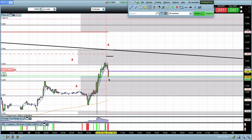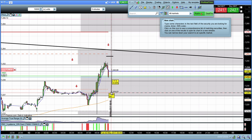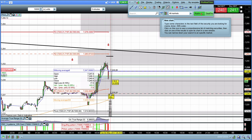So I've already made the decision to stay in this trade. I'm looking for the market to come down. Let's have a look. Up to 58.8, so I'm risking 12 points, looking to take the market down. 1-to-1 would be at around about 235. 18 points would be down here at 228.8, and that would be 1.5-to-1 risk to reward.